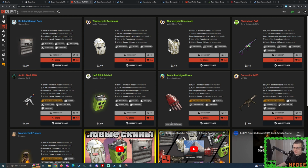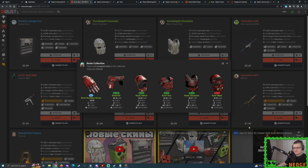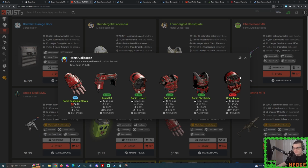Okay, so Ronin Roadsign Gloves. This collection is a bit of a funny one, so let's just explain the process. This tier 3 armor was made on like the 11th of September, accepted as an early pick. This tier 2 armor was made on like the 25th of September, accepted as an early pick.